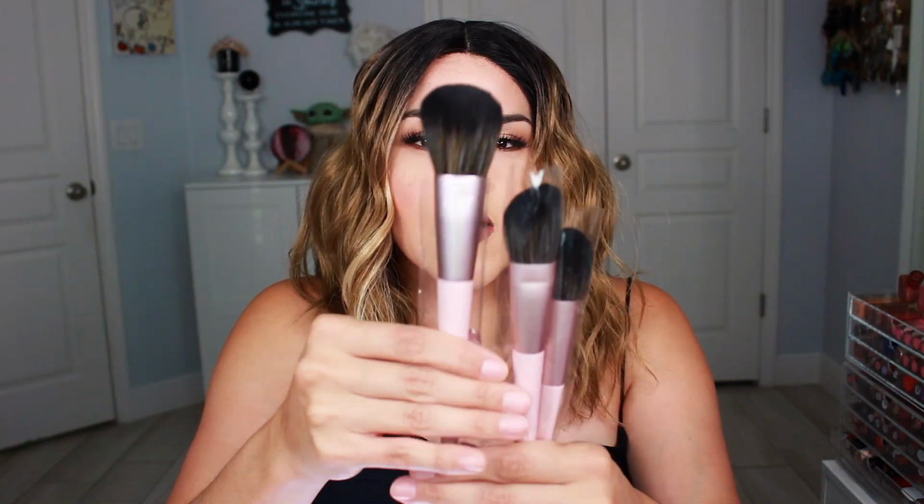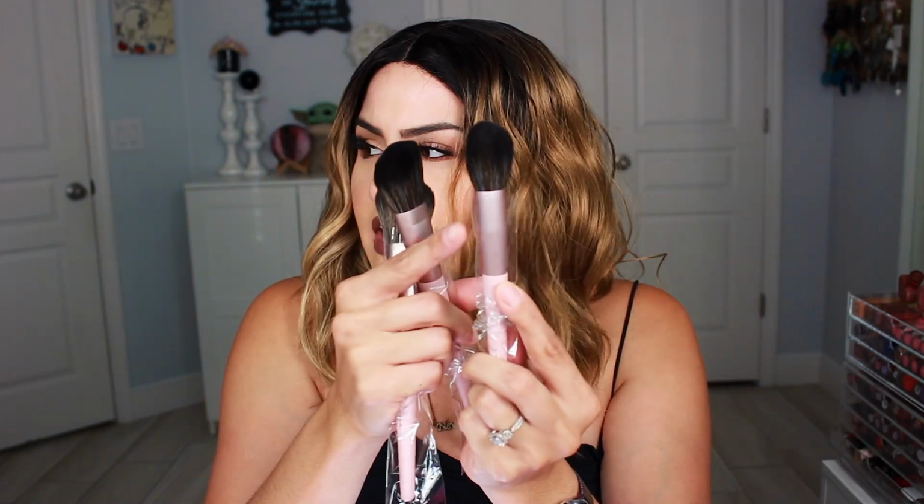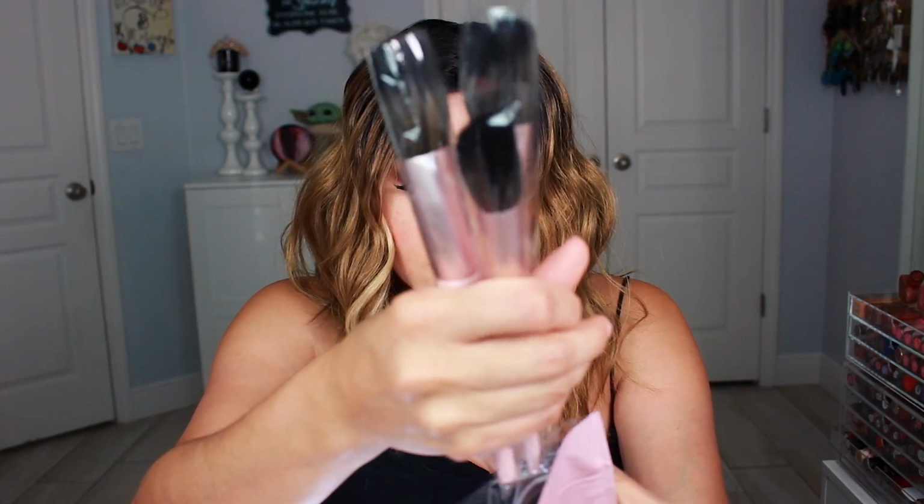So this could be used for powder or blush. This one's nice and tapered for bronzer or blush. And this one is like a multitasker. You could use this underneath the eyes. You could use it for highlights. A variety of uses for these. So really, really nice. It says an angled bronzer and detailed setting brush, but you can obviously use them for whatever you want. Those are nice. I've never heard of that brand.